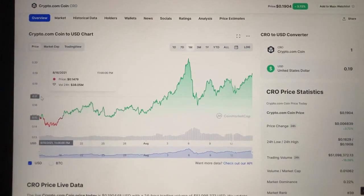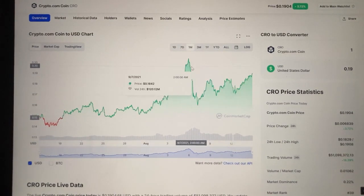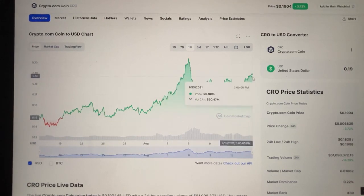That means that the coin has a lot of investors. And we can look here and see over the last month that it started out at just under 15 cents. It's got as high as just over 20 cents. And now, as of today, it's back up to 19.